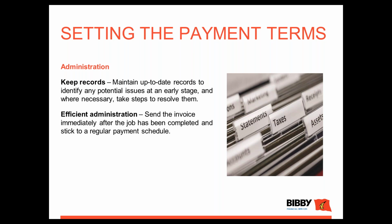They run into an issue, they start getting a little bit late, and we want to make sure that you're administrating that efficiently, because as you're sending that invoice, and we're going to talk about this in a second, how to format the invoice, but as you're sending that invoice and it's clear on what the terms are, that helps stick to a regular payment schedule where everybody's clear on communication.